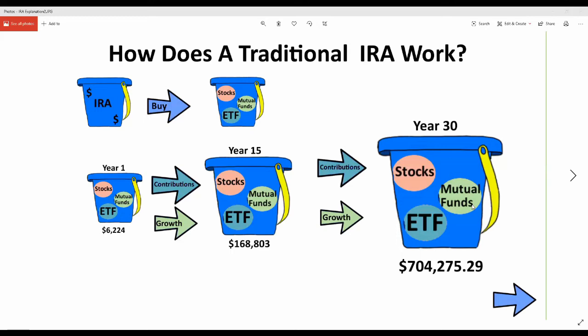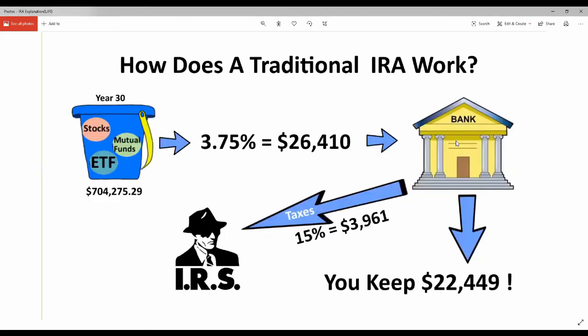At some point, some of them are going to fail, and you want to have backups. All right, so we're going to move on now. How does it work once I start taking withdrawals?